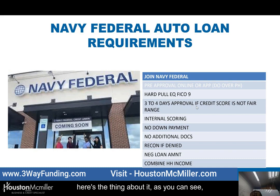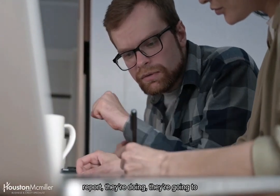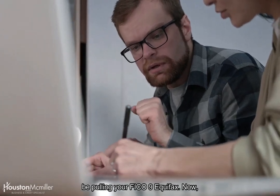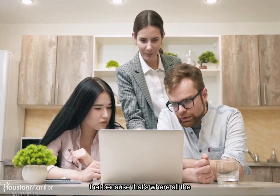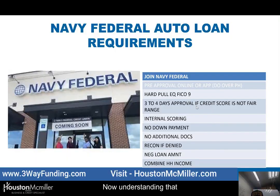Now, here's the thing about it. As you can see, when they're looking at your credit report, they're going to be pulling your FICO 9 Equifax. Now, some of you all may not really understand what that means, in which I'm going to talk about that as well. Another thing that you also have to understand is that they use internal scoring. Okay, and we're definitely going to talk about that because that's where all the leverage is.